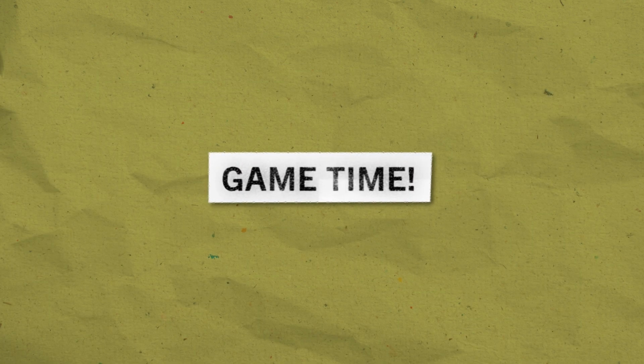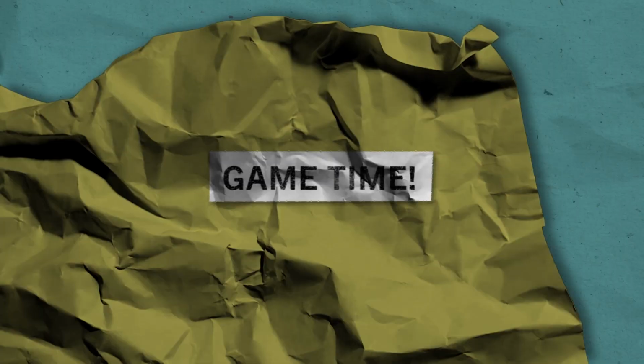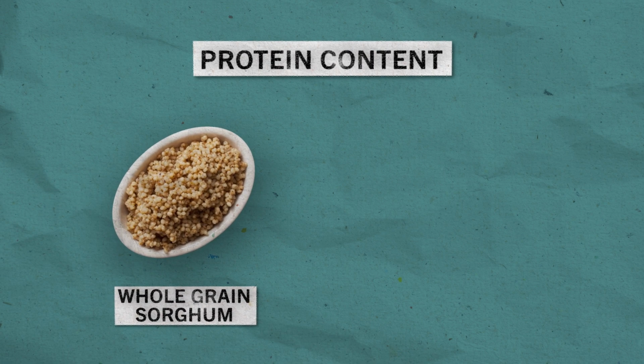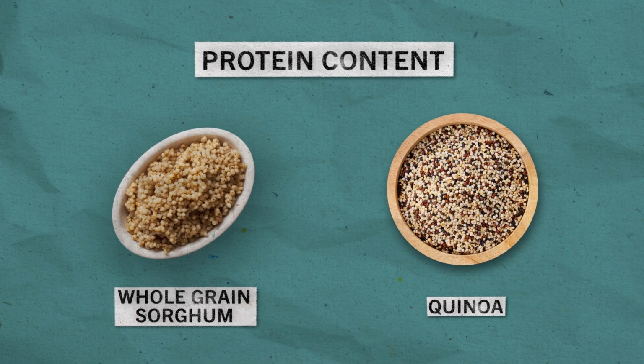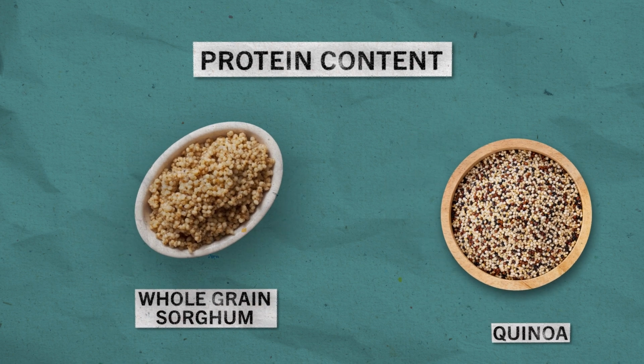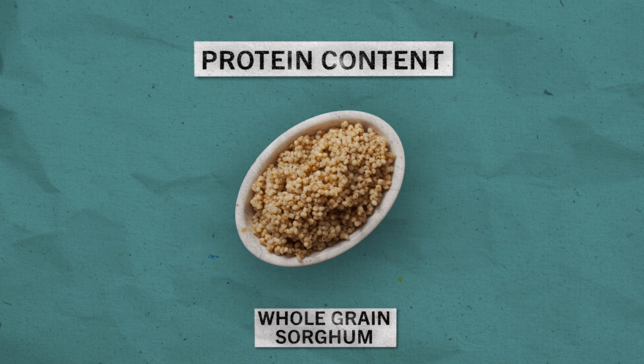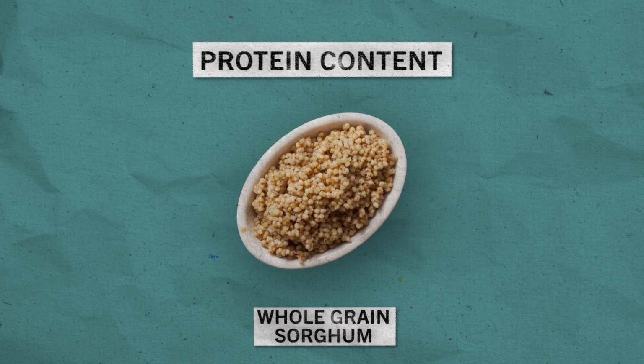Now, let's play a game. Which one has more protein? One serving of whole grain sorghum or a serving of quinoa? One serving of cooked, whole grain sorghum has more than double the amount of protein than a serving of quinoa.